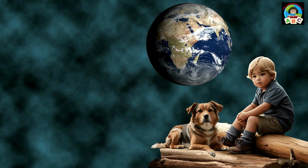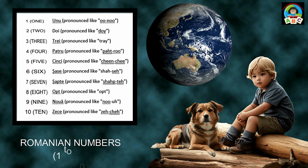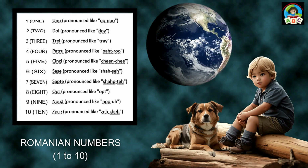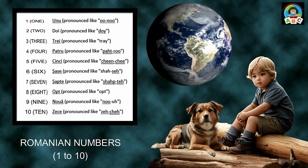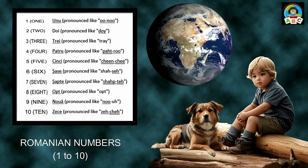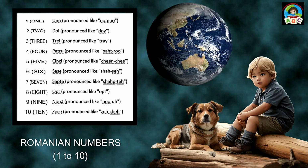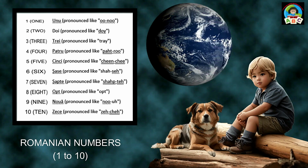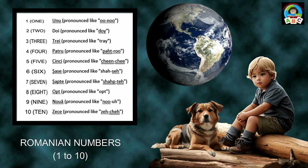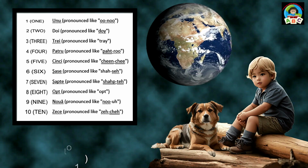In Romanian, the numbers from 1 to 10 are as follows, along with their pronunciations: unu, pronounced like oonoo; doi, pronounced like doi; tre, pronounced like tre; patru, pronounced like padru; sinci, pronounced like chinchi; sase, pronounced like shish; sapt, pronounced like shapte; opt, pronounced like opt; nua, pronounced like noa; zis, pronounced like zeche.